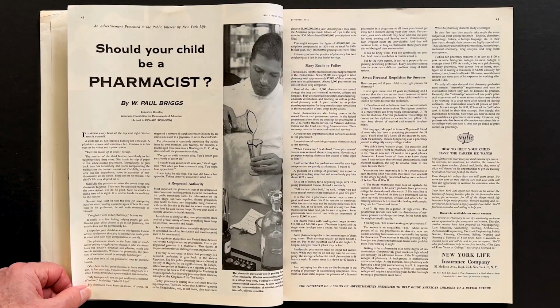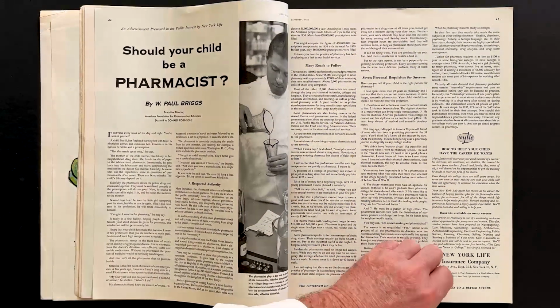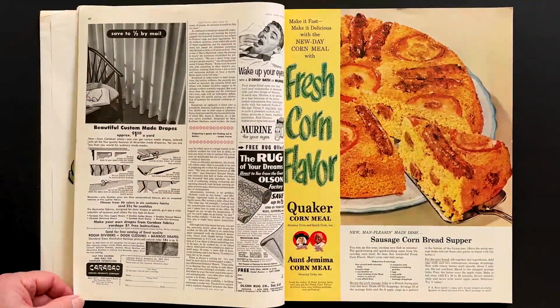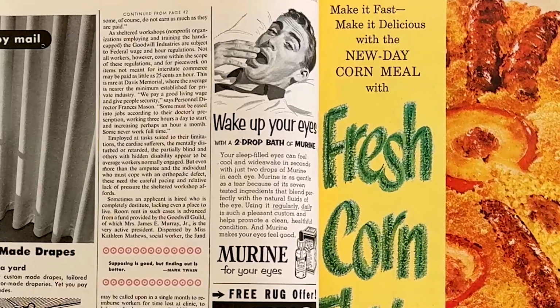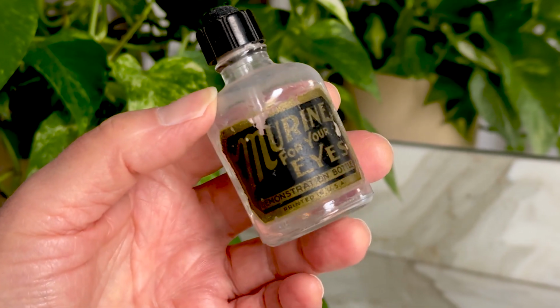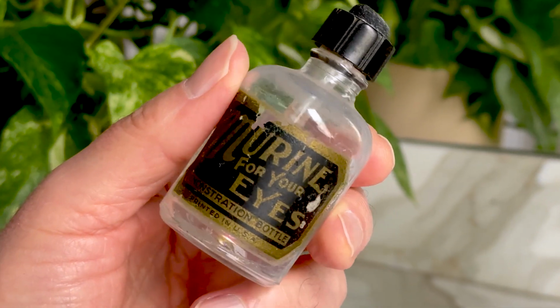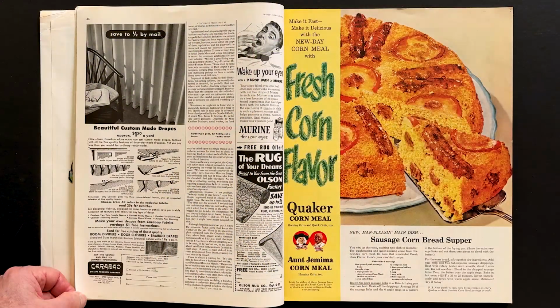Should your child be a pharmacist? Well, the simple answer is not until he grows up. That would be my answer. Beautiful custom-made drapes and an ad for Murine. I've got an old one of those. Let's look at that. Wake up your eyes with a 2-drop bath of Murine. Okay. The rug of your dreams.